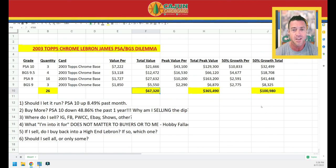The quantity, the amount of inventory is definitely something that needs to be taken into account. Just like if I had one card right now that was worth $60,000, it'd be a lot easier to go click, buy, PWCC, sell it for me, give me the money, let me know when it's over. That's a lot easier than selling 26 cards off platform like I'm considering doing here.